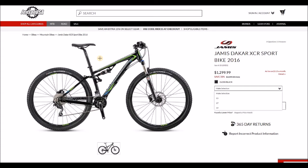Be very careful, though, not to get too small. If I get a 17-inch frame, then the seat post is just not long enough, and now I've bought a bike that's just not going to fit. And that's just not fun.